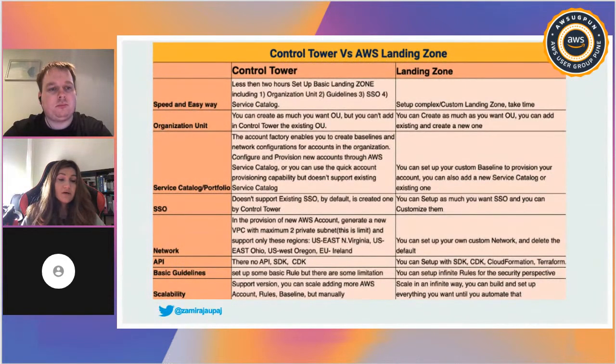Networking is something very important. When you set up a Control Tower landing zone, as I said, you can delete the default VPC and set up your own VPC, decide the CIDR ranges, and how many subnets you want. You can do the same in your custom landing zone as well.